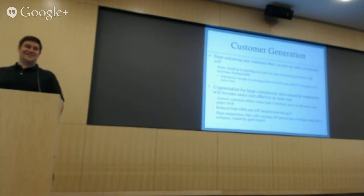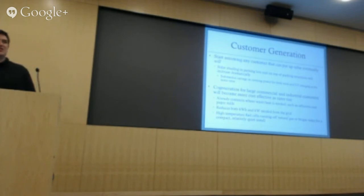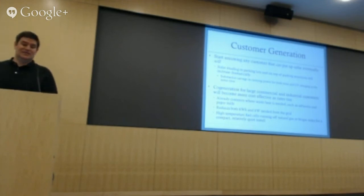And then suddenly the rest of the people that haven't done that pay more, because there is still a cost to run the utility, to run the grid. And so you have this spiraling effect where, as the rates rise, more and more people will find these cogeneration systems financially viable. And we'll talk a little bit about that at the end.